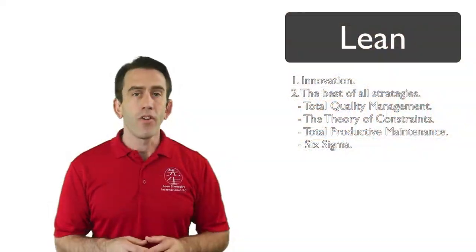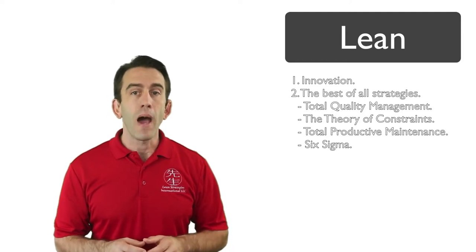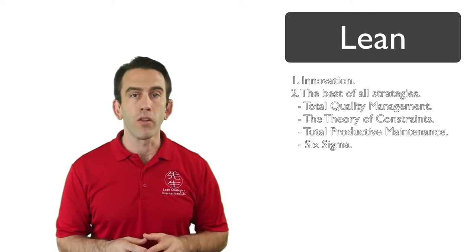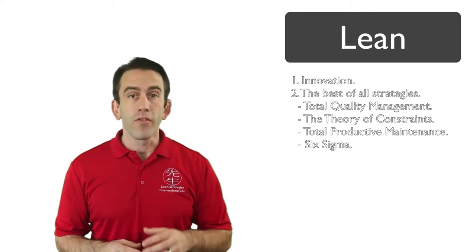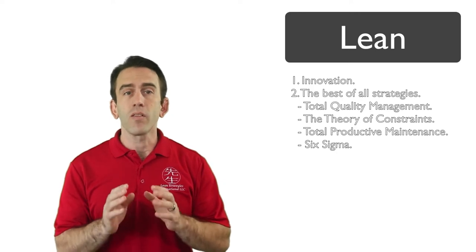Lean is an ever-developing strategy. Over the years, it has transformed into a powerful combination of many different continuous improvement strategies, borrowing from strategies like total quality management, the theory of constraints, total productive maintenance, and even from Six Sigma.